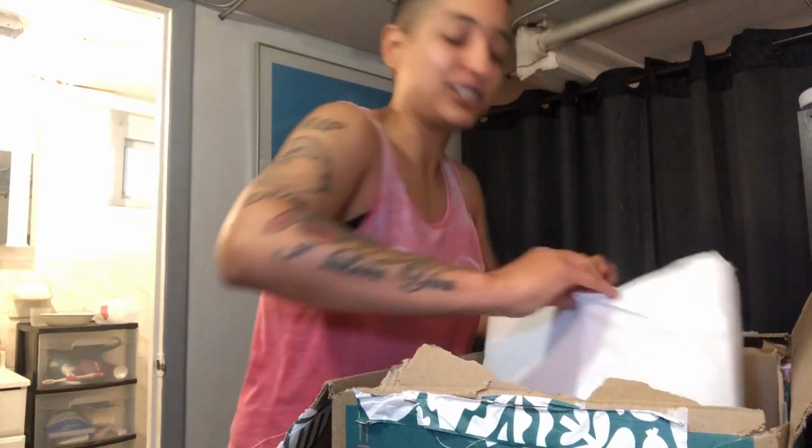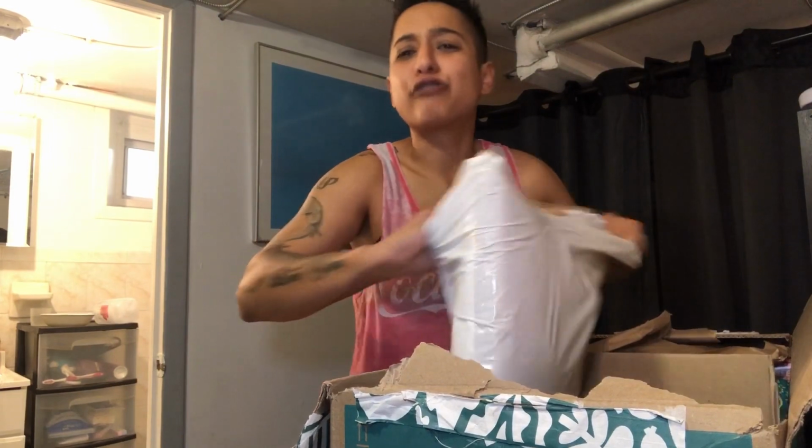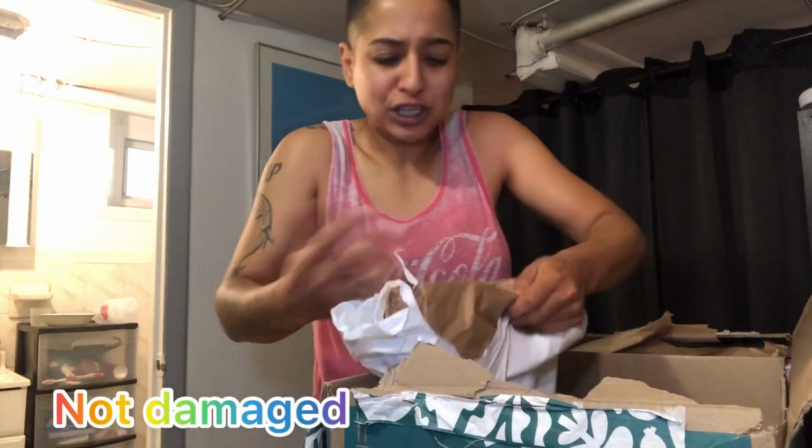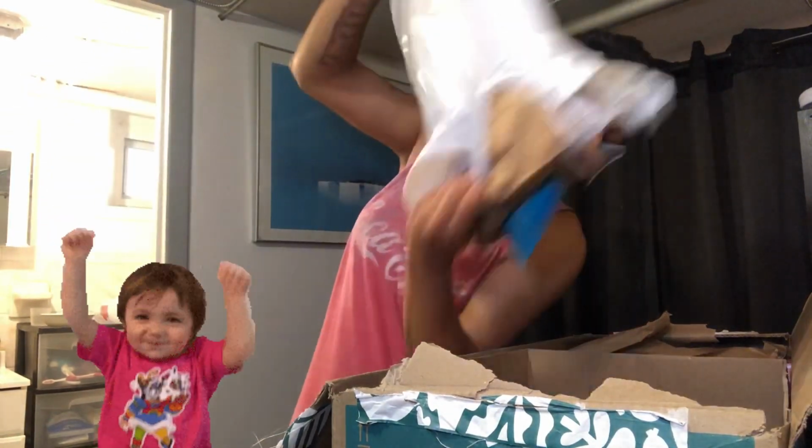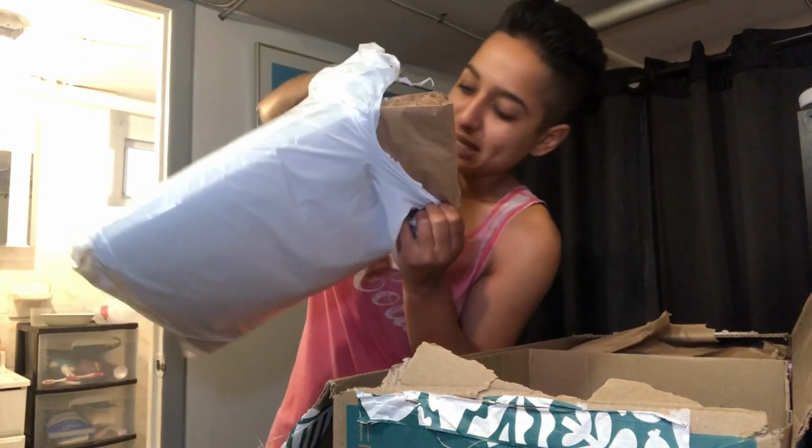The packaging. This is what you pay for: having your stuff come nice, fresh, not melted. But look at the packaging. Whoa! I love it. More? Any more?